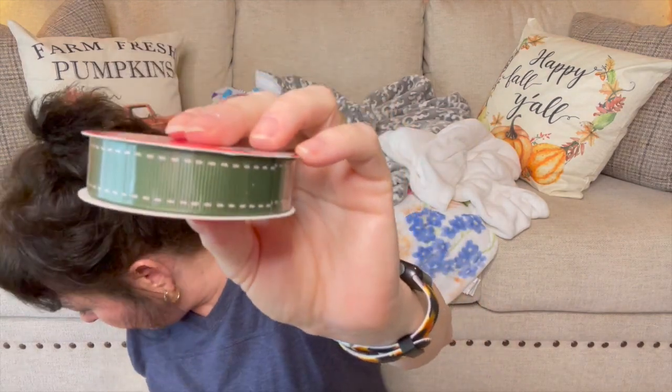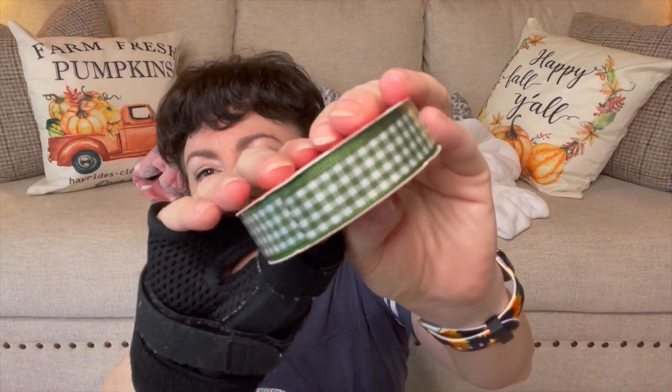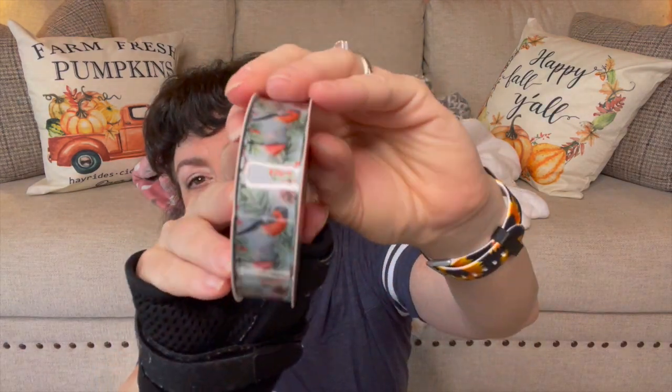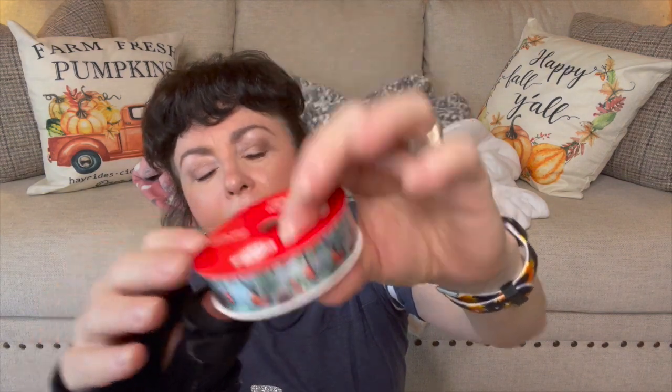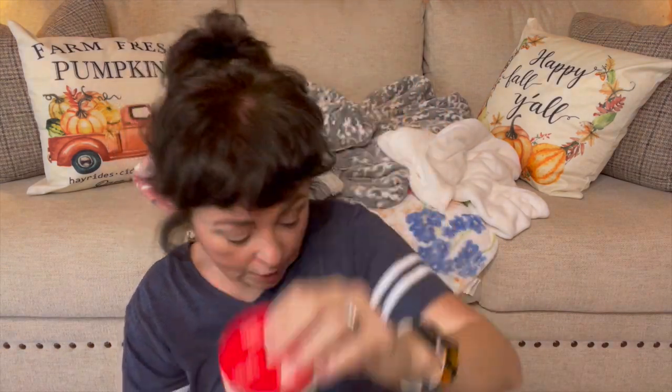Then this is the other green. I think that's gorgeous. Look at that. And you can see, if I can find the other one, how it coordinates very nicely if you're into green. I think that's cute. Then look at this, the green check. So cute. This would really be cute together. Look at that. And then this one, these are birds. But look at that. So pretty. Just slight. It's got birds and pine cones. Really sweet.